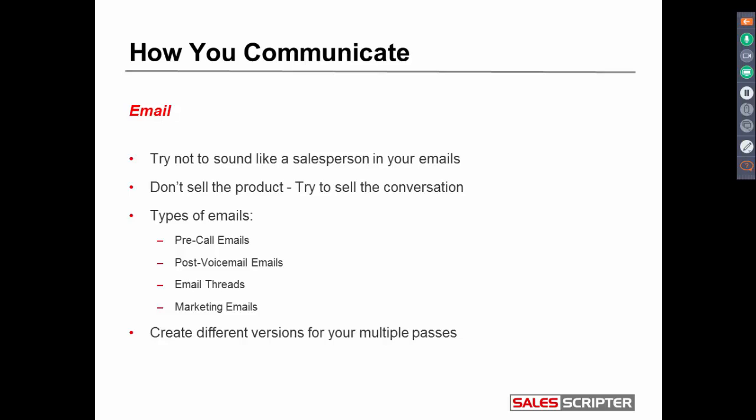You should just anticipate that you're going to have to make a lot of passes before you can really connect with a prospect. So you're going to have to make a lot of calls, you might have to leave multiple voicemails, you might have to send multiple emails. So create different versions of your emails for those multiple times that you go back to the prospect.